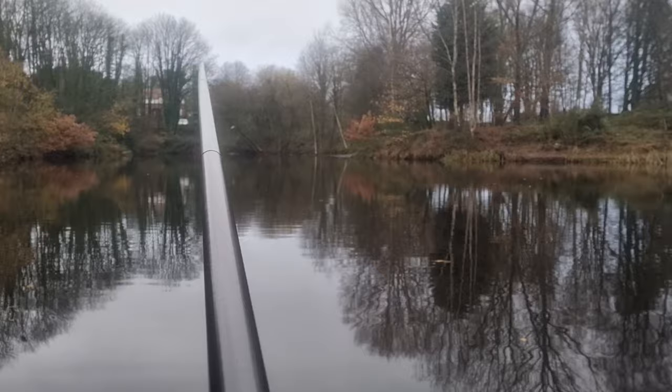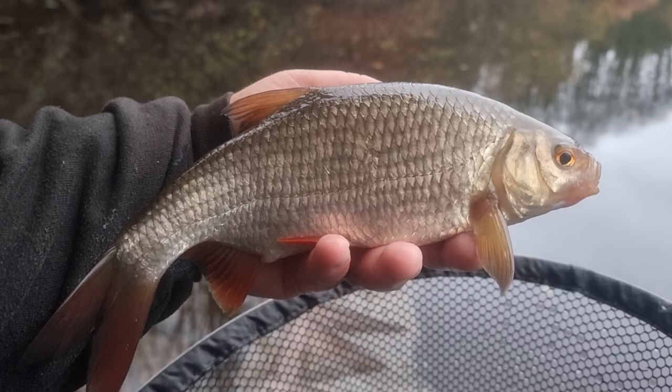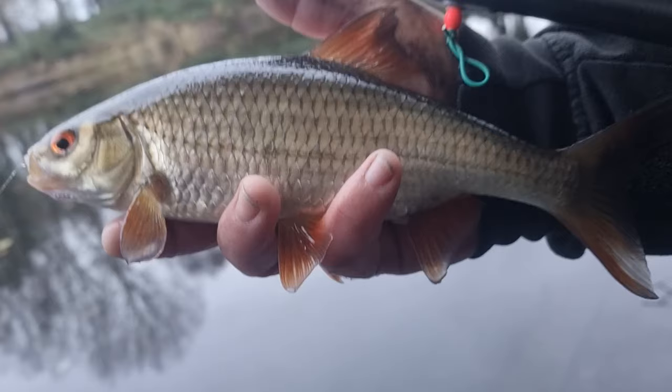You see, that's another quality roach. And you really can't beat caster for quality. And I say that's coming over hardly any feed. Now I've really cut back on the feeding. These fish are there and we're getting plenty of bites. Another bite, and this does feel like a decent fish. And it really has been great fun.